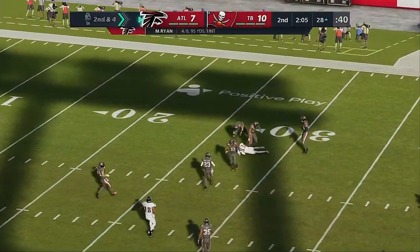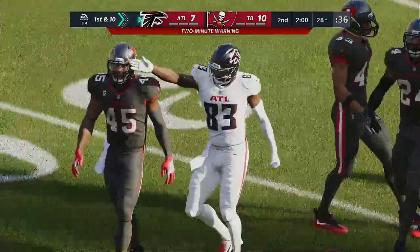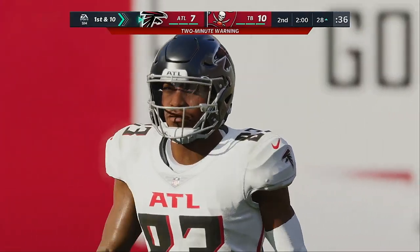A throw over the middle, taken in. And this is going to lead to another first down as the tackle's made at the Bucs 28. A good pickup there of 20 yards. Atlanta.